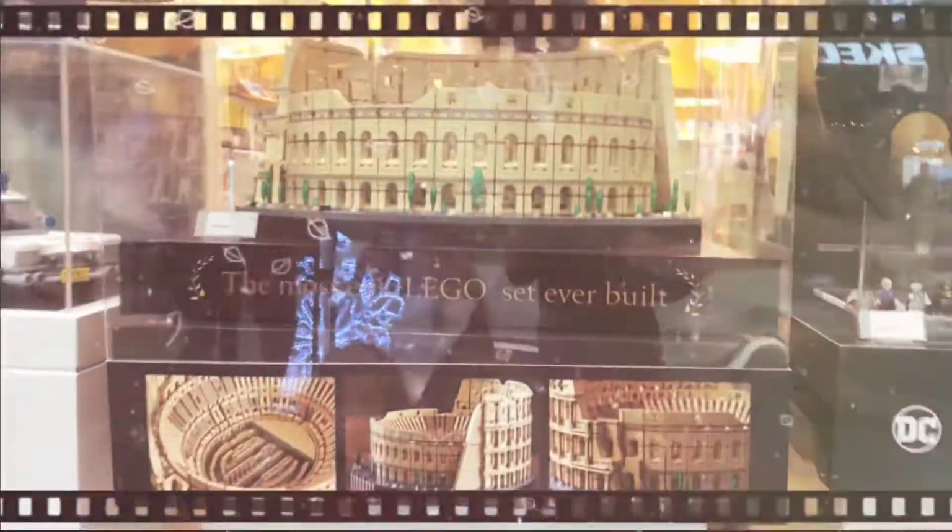Oh my gosh, so we got the Batwing from 1989. Oh my gosh, the Colosseum. Wow, that's amazing. And you've got Hogwarts. Mom, Hogwarts. The Hogwarts Street. It's amazing. That is actually amazing. Look, and then you've got the Ghostbusters. You've got Santa.